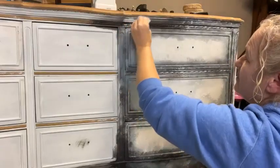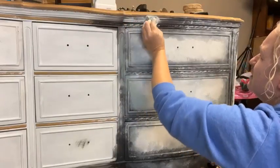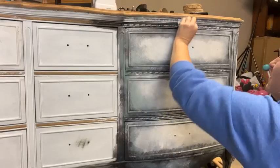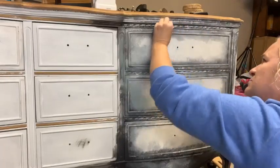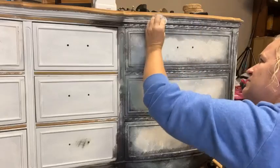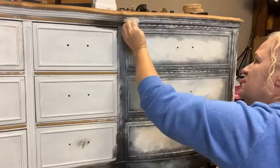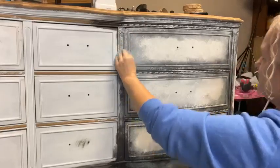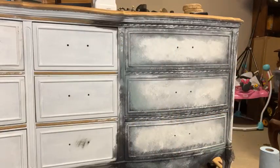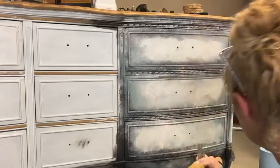All right, so let me come in over here. And I'm really just pushing my sponge in to kind of get those highlighted spots. All right, so I like how this is looking so far, how it's coming together.